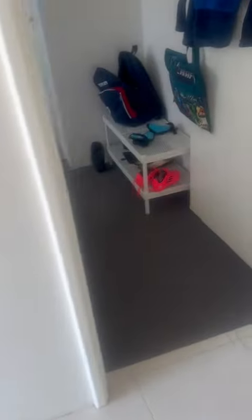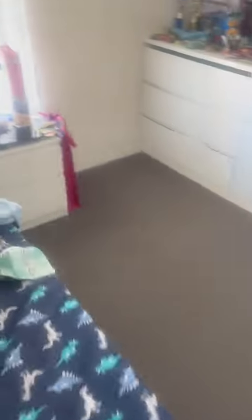The second bedroom is also carpeted, with blinds on the window, and you have a built-in robe. Similarly, you have the third bedroom, slightly bigger than the other one, with carpet flooring and a built-in robe. Then you come to this lovely family bathroom with a shower, bath, and a single vanity.